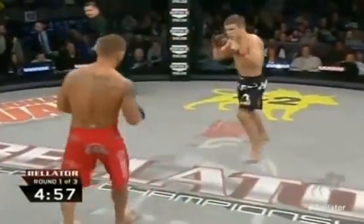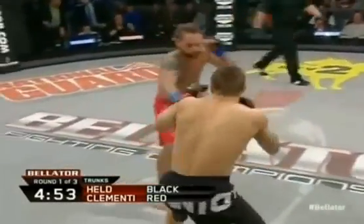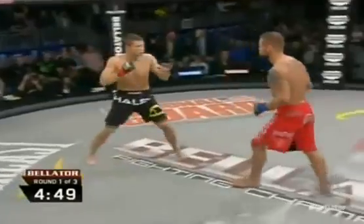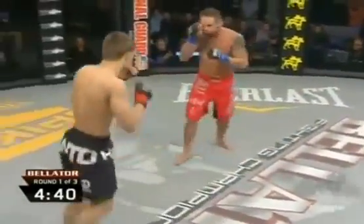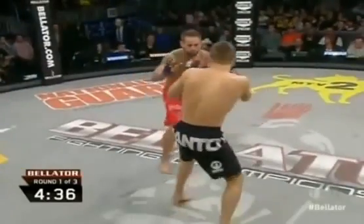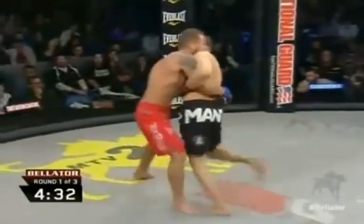Well, let's begin. Here we go with round number 1. Held in the black trunks, Clementi in the red trunks. As we saw with Jansen versus Cirloni, two guys known for their grappling, the difference might be the stand-up. Side kick by Held. That's one thing Held showed in the opening round, an unorthodox style. Quarterfinals, Held defeated Murad Machayev by unanimous decision. He said he gained a great deal of confidence in that win because it was largely fought with the striking.